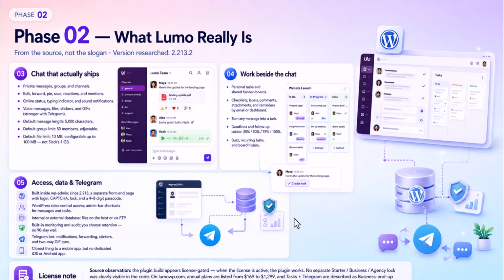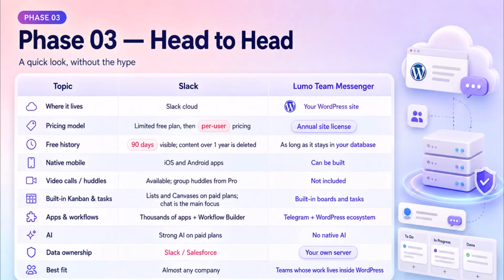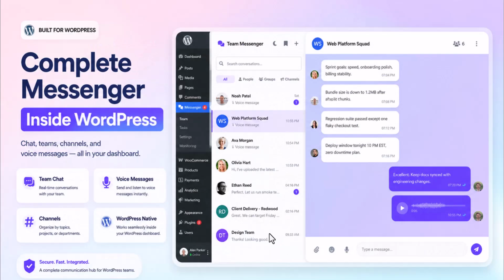You simply assign roles to each of your team members based on what they actually need to do. Then you can manage everyone easily with a complete messaging system built right in for you to use. Right inside WordPress, you can send voice messages, files, GIFs, and stickers. And that's really just the start of what's possible here. You can even right-click on any message and open a full task management system from it.